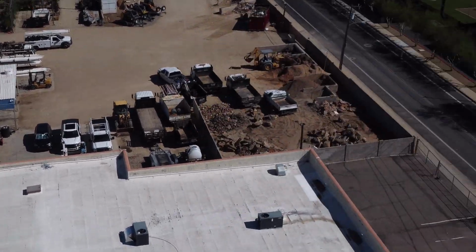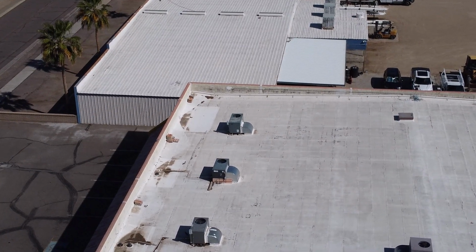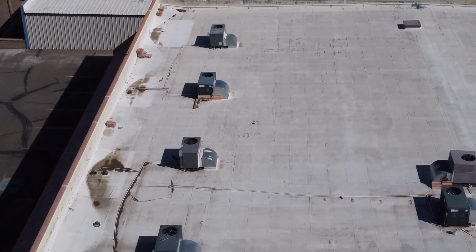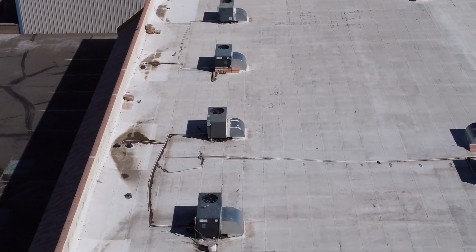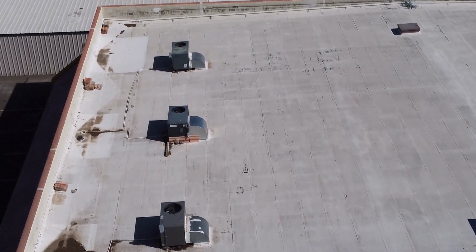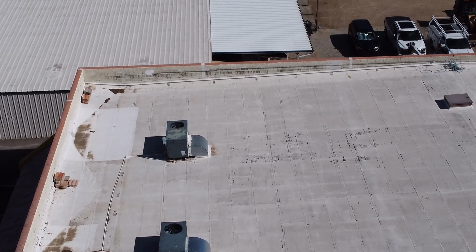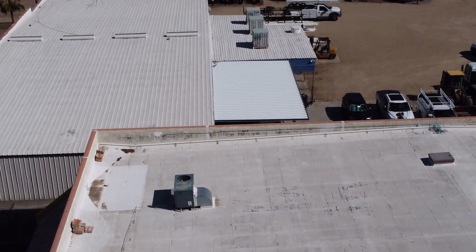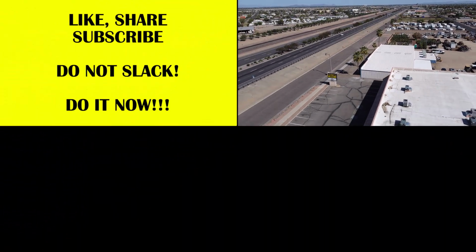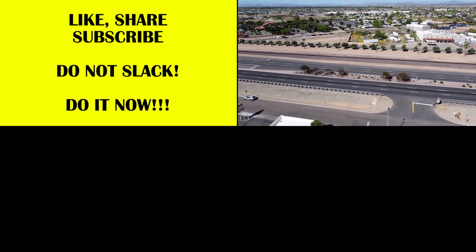Oh, and there's one that's crooked. You always get the Leaning Tower of Pisa. It comes standard with Goodman installations, and you can see that one right in the middle, and the one in the back definitely have enhanced condensate drains by the pitching of the units. All right, so that's that for Dysart and Grand Avenue. How ghetto is this rooftop?